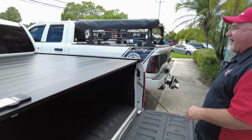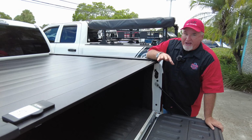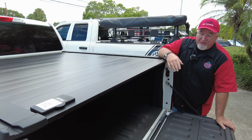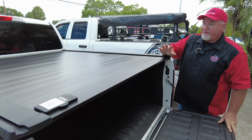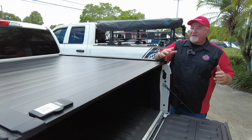Now, I always tell everyone the pros and cons. The Ranger beds are a little bit more difficult to work on than some of the other truck beds out there. It's not the end of the world, but Ranger beds have a tendency to arch in the middle a little bit. So it's not a big deal. All the covers still work on it. But a lot of people are like, why is it doing that?